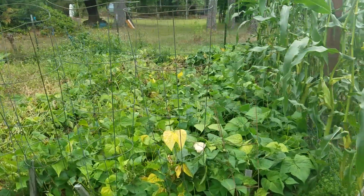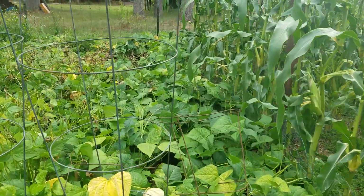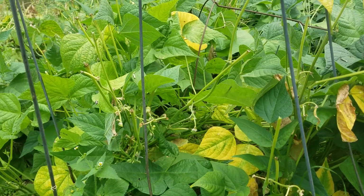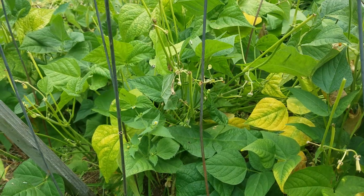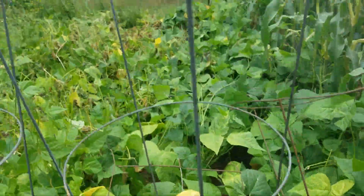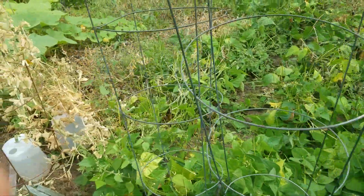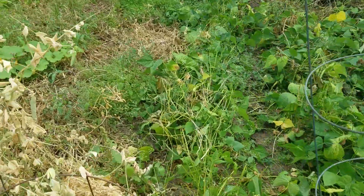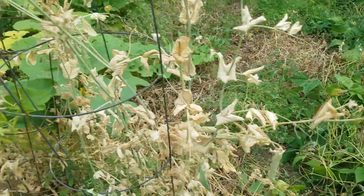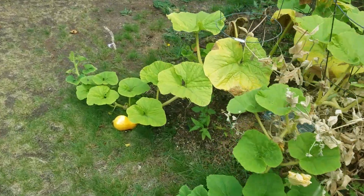So here we've got what look to be by the leaves beans. Yeah, it looks like there was beans on there and they're done, I'm guessing. Like I say, I haven't been out here a ton this year. I've been doing my videos a lot at the house. What do we have here? Oh, I know what this is. Look, a gorgeous, gorgeous squash.